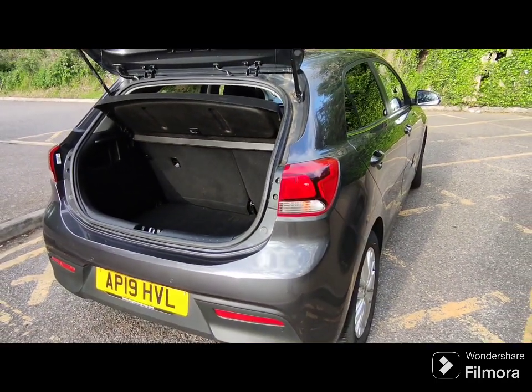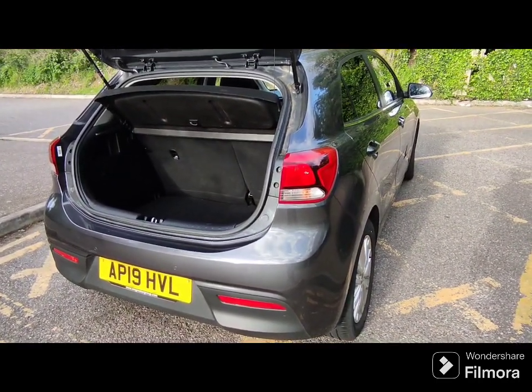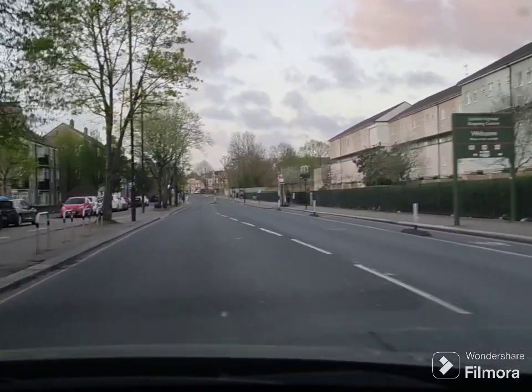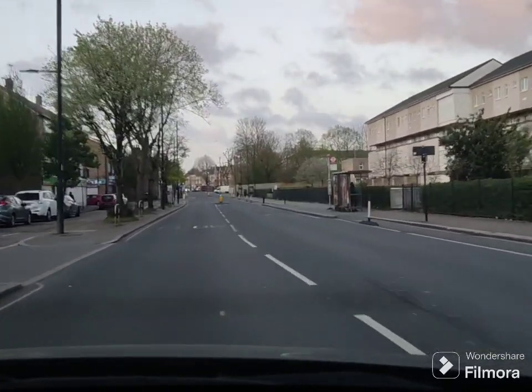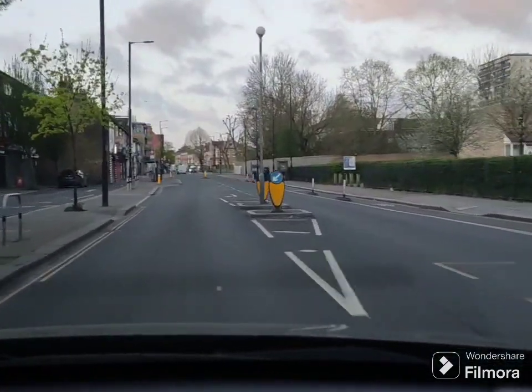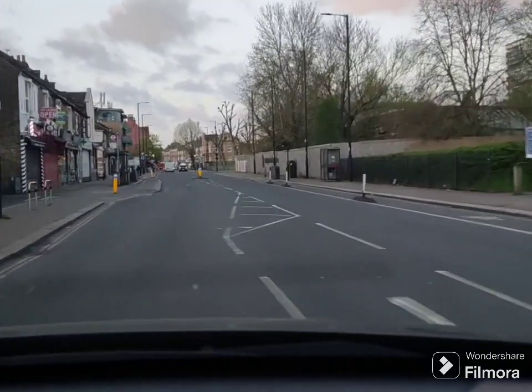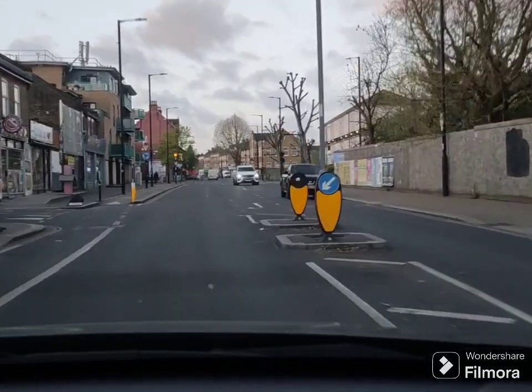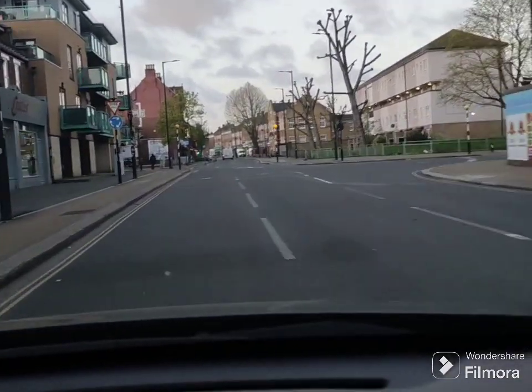So, without further ado, shall we go for a quick little drive? Pulling off, it's a little bit hesitant, as if you're about to stall or something, but that's just the nature of this automatic gearbox. But once it gets going, it's nice and smooth, and the 1.4 feels plenty powerful enough. Yeah, it's got good poke to it.